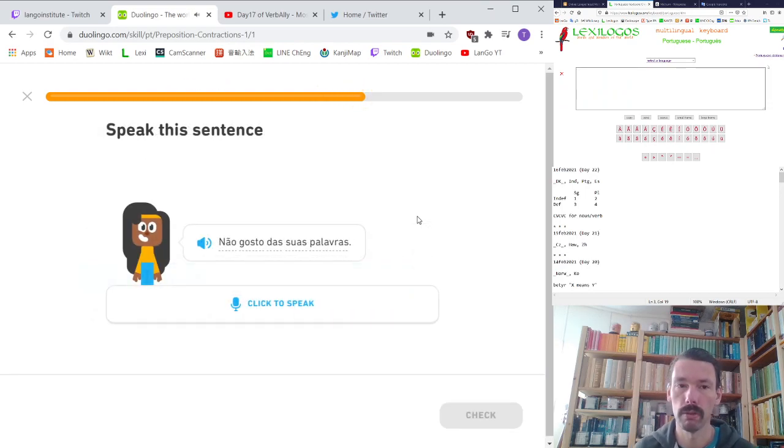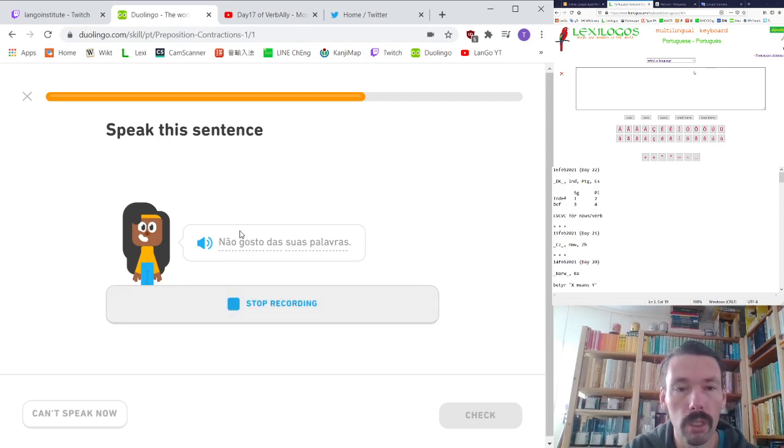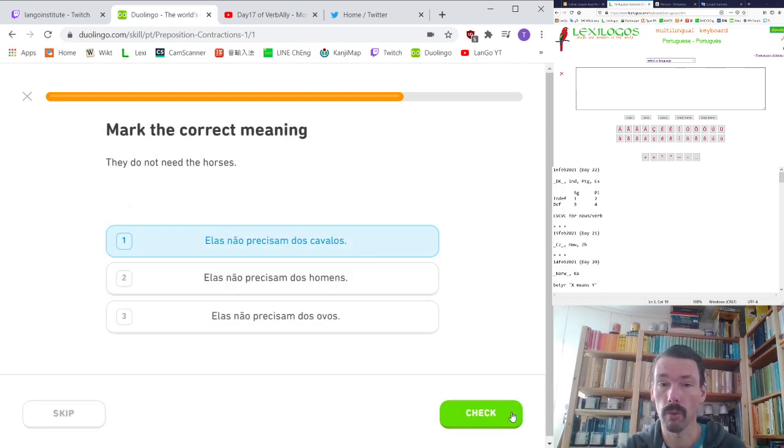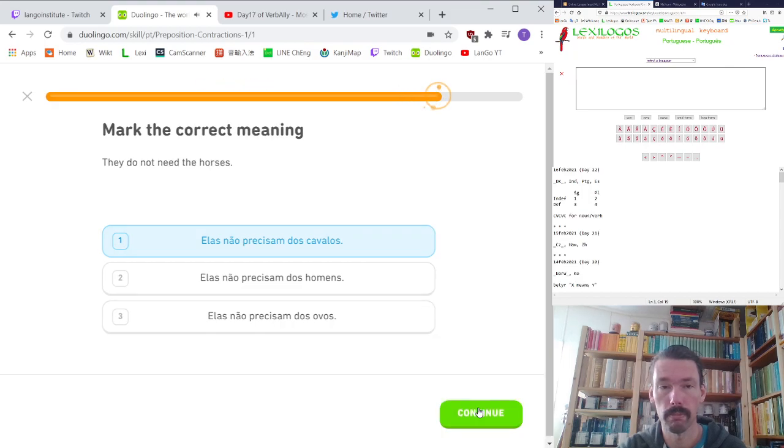Lupum, accusative. Não gosto das suas palavras. I do not like his words. They do not need the horses. Cavalos is the horses, can only be number 1. Elas não precisam dos cavalos. This is not the number 2, though it looks like Spanish. It's a fusion, de-os, of the.